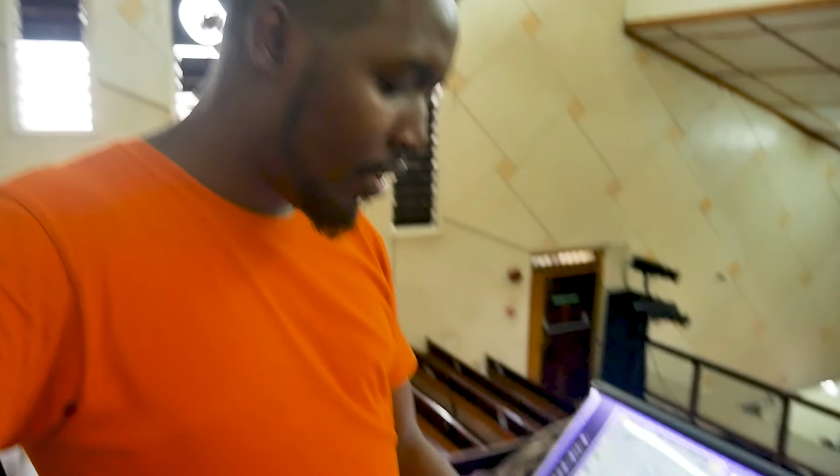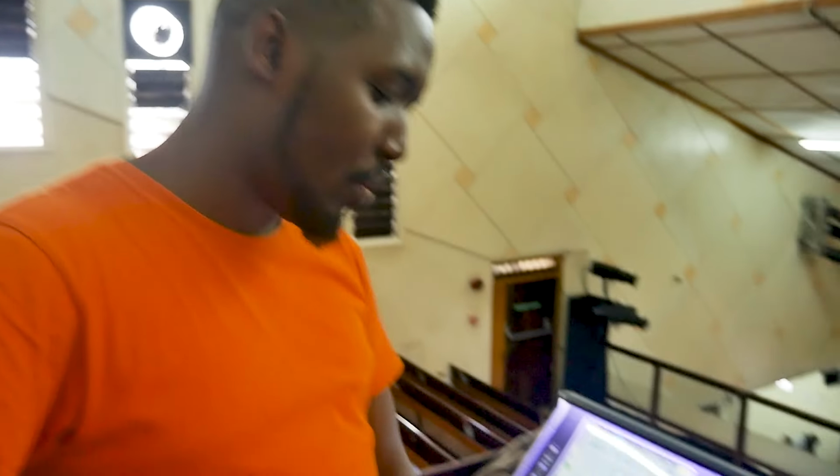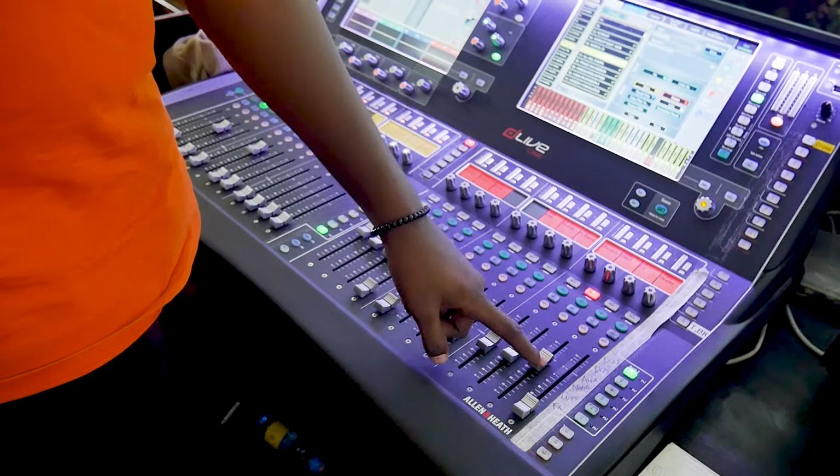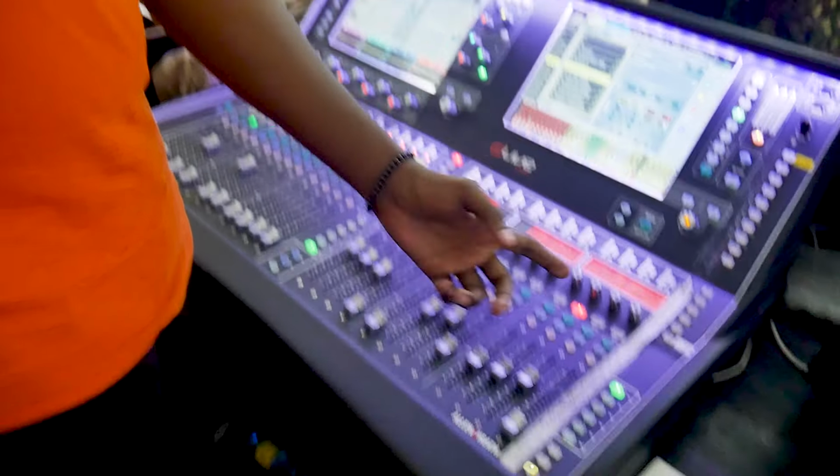For easy control and access for everything that you have, we had a DCA setup for our all band and our vocalists and the cast. So we have a channel here for the cast. We have another one for the effects. This is just the DCA setup.